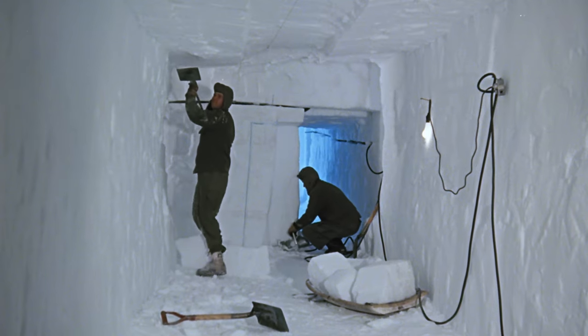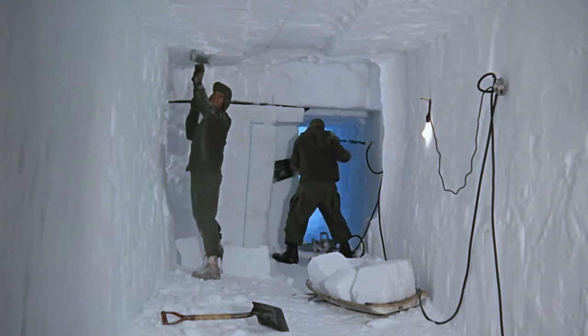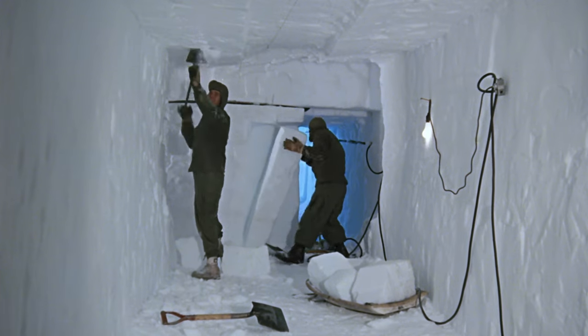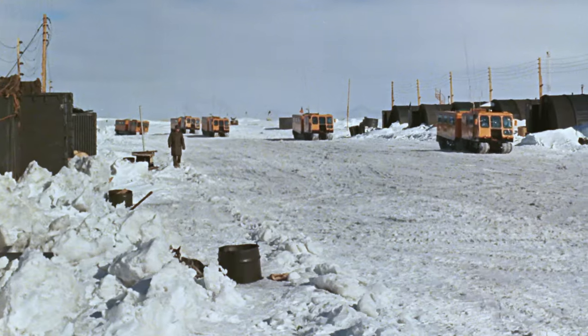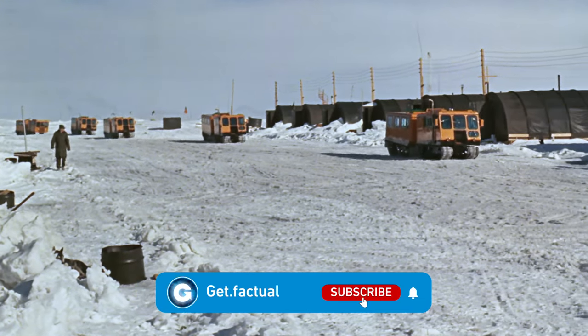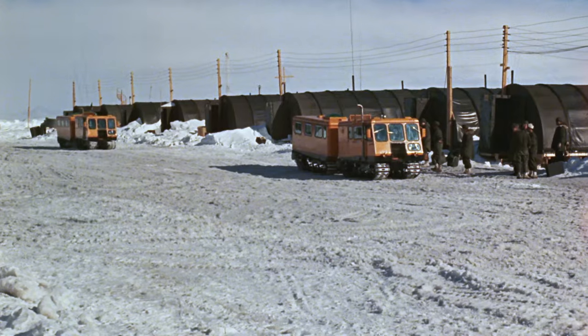The builders work around the clock in 12-hour shifts. Thanks to the Arctic summer, this is easily done. The nighttime is just as bright as the day. Due to the constant sunlight, the workers are plagued by headaches and sleeplessness.